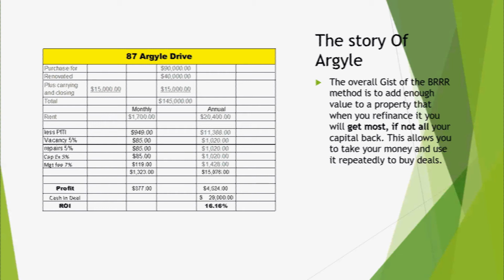Okay. Someday capex is the roof is going to break. It doesn't happen every year, but every 15 years or so. So I'm reserving money in advance. The bottom line is, after paying for the 2 closings, the total amount in the deal was $28,000, and we make $4,524 a year with absolutely no headaches. That's reserving for everything. That's a 16% return on investment.